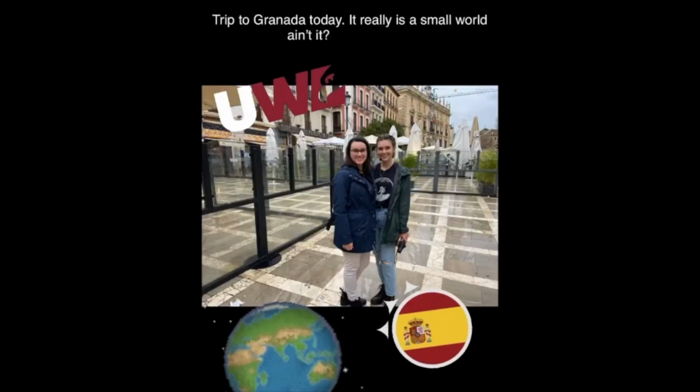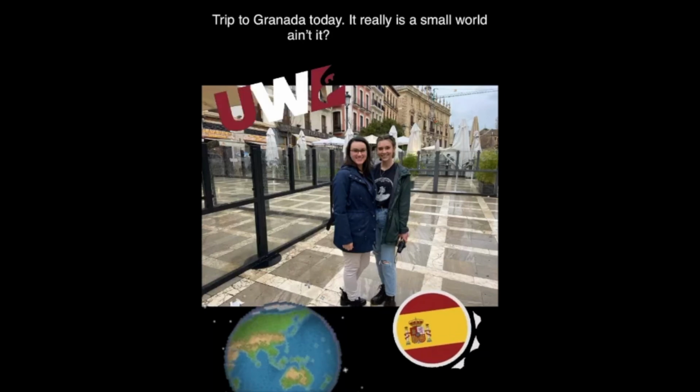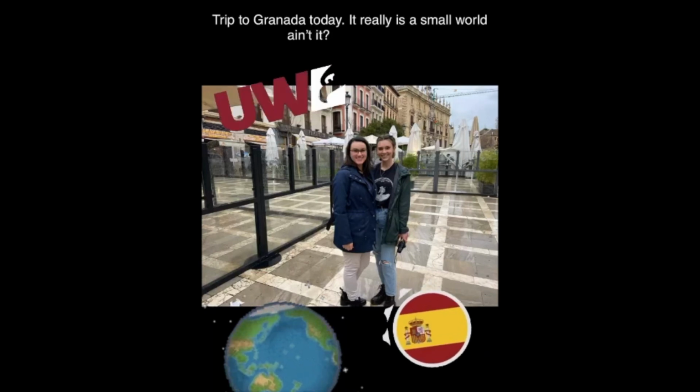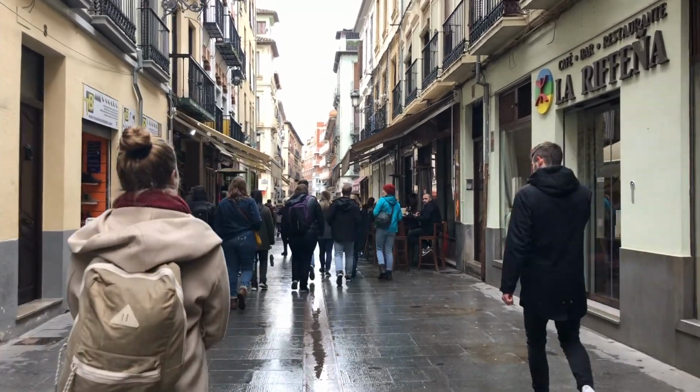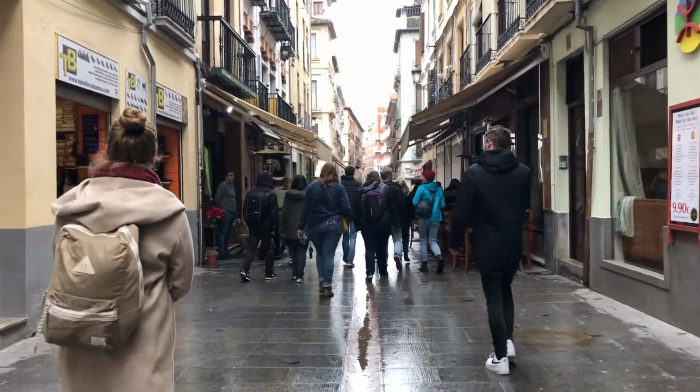After that, I met up with a friend from back home who happened to have just arrived in Granada herself, so that was so cool. And then we finished walking around Granada as a group, and then we left.